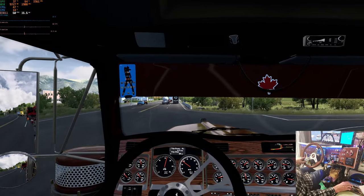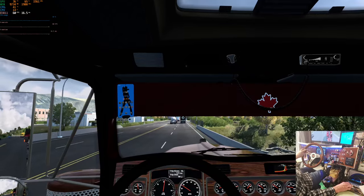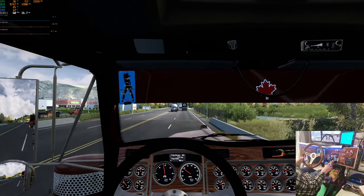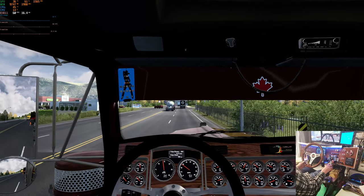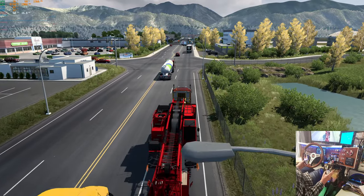You go right there. That's up the hill to that BHP site, which is kind of a fun little road. We got a light here. Go straight.